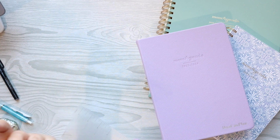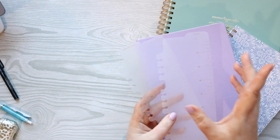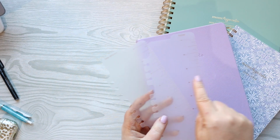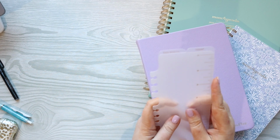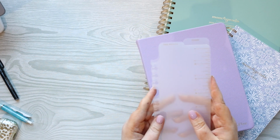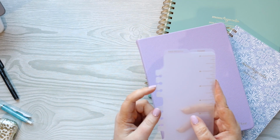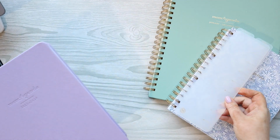They have this pack, which is called the bookmark set. They're these beautiful bookmarks. They're thicker than most bookmarks, or wider, I guess I should say. And this one says today, this one says this month. They come together. And so you can mark those pages in the coiled books, which I think is really, really nice. It would fit in either one.